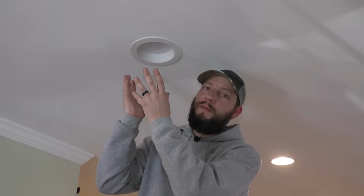Another place that your heat loves to escape is through light fixtures like this. If it's an older house or if you have one of those dome lights, a smoke detector, a fan, if you really wanted to, you can take it down and seal up around the box like we did with the outlets. But if you have canless lights like this, or you have recessed cans, then there is room for improvement.